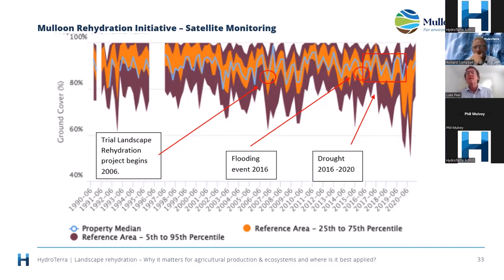So overall, a significant improvement in pasture response when rainfall does occur. Ground cover continued to improve during extreme drought relative to nearby properties, improved response to rainfall and seasonal growth patterns, and resilience during the drought, and greater residual cover to protect soil when floods occurred, and ability to respond faster. Next slide, please.